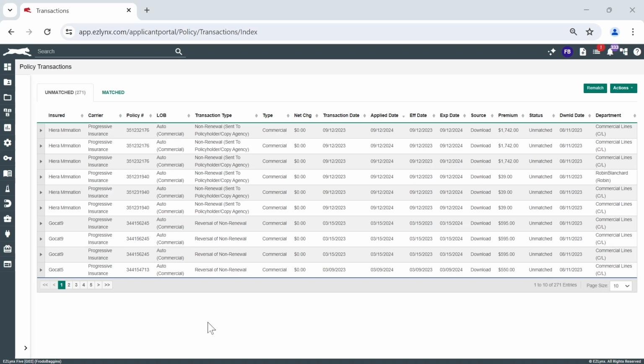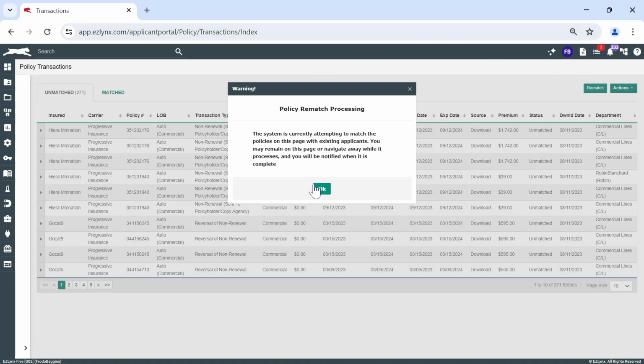This feature allows you, in those types of situations, instead of having to go back in and manually type everything up, to just come over here and click on rematch. And then we're going to run through the process for you and rematch all those policies, saving you a ton of time. And what's really great about it is that you don't actually have to sit here and wait for it to process. You can click this, it's going to let you know that it's doing it, and then you can head off and do whatever else you need to, and then we'll notify you when it's done.